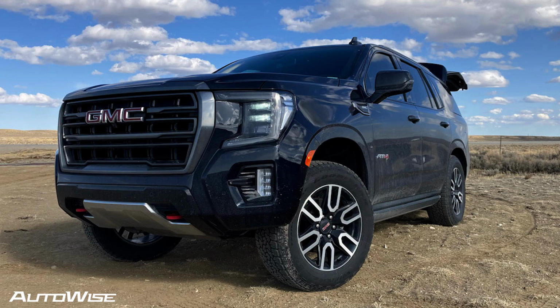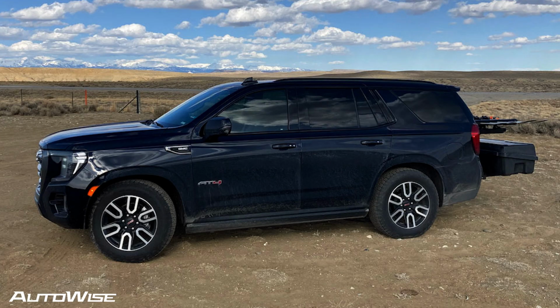All right, gang, so today we are checking out one of GMC's new offerings, the AT4 trim of the Yukon. Now, this makes the fourth trim available for the Yukon: the SLE, SLT, Denali, and the AT4 kind of slips right in that third place just before the luxury Denali version. AT4, of course, being GMC's off-road focused trim, and we're going to walk you through some of that right now.